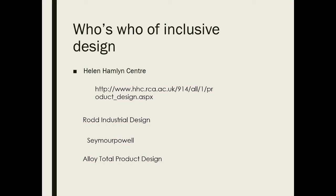What they'll do is they'll do a lot of the actual field research, and then they'll outsource to designers: okay, this is the research we've done, and then they'll get designers to come and take that research and design based on the research they've completed.